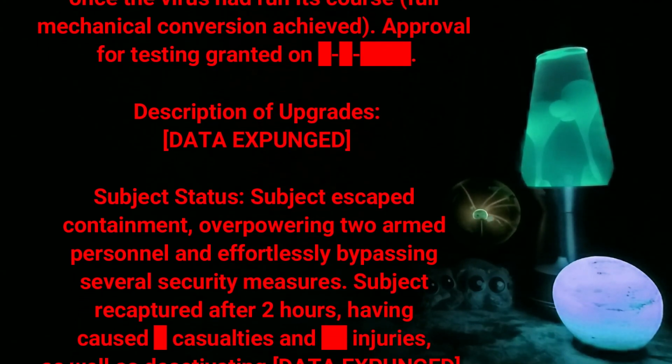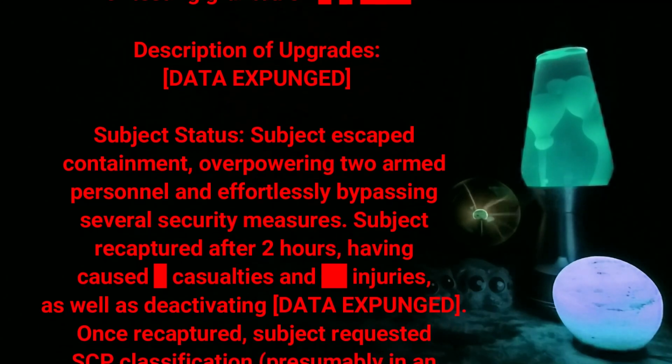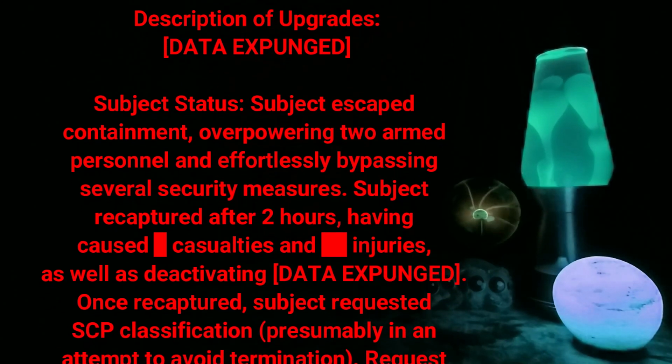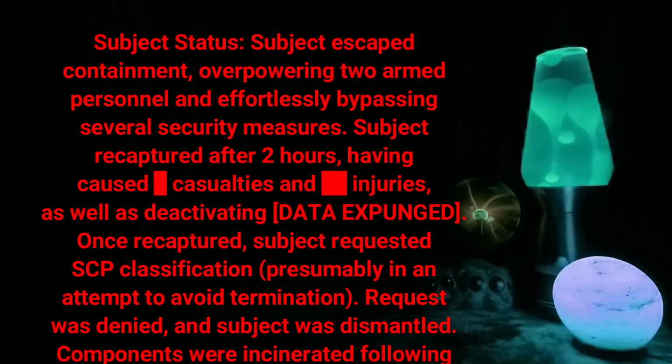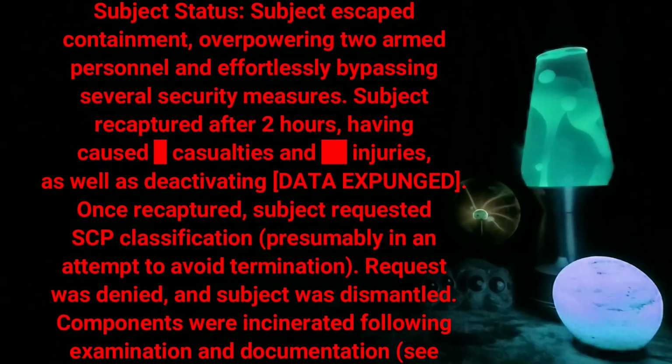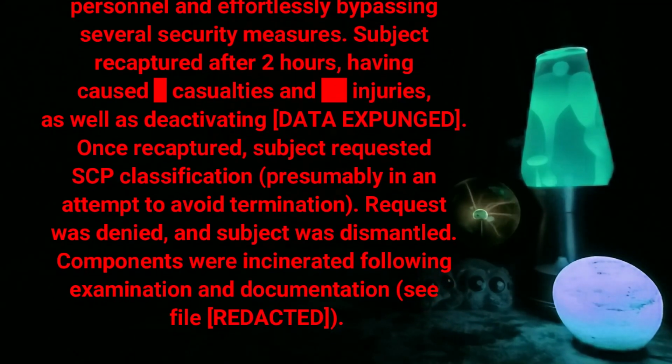Subject status. Subject escaped containment, overpowering 2 armed personnel and effortlessly bypassing several security measures. Subject recaptured after 2 hours, having caused [data expunged] casualties and [data expunged] injuries, as well as deactivating [data expunged].